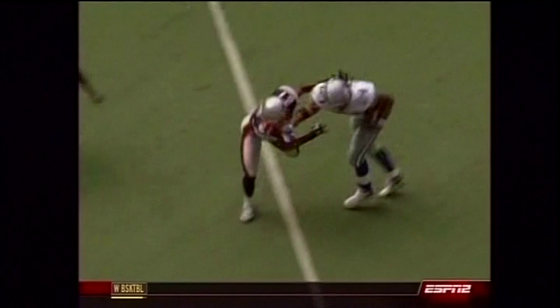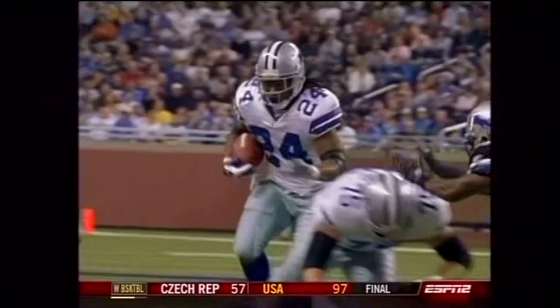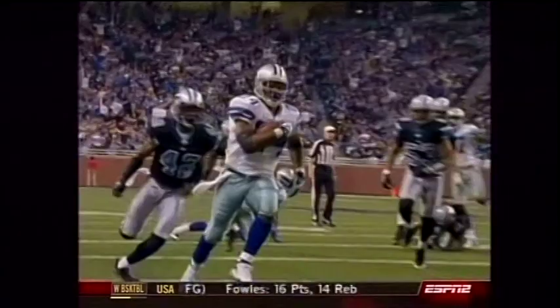And Marion Barber made him say ouch. One year after leading the NFC in rushing touchdowns, Barber ran for 10 more, earning him his first trip to the Pro Bowl. Do you love watching Marion Barber play? I do. I actually do.